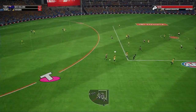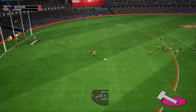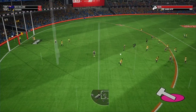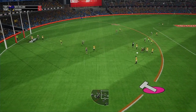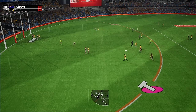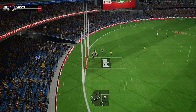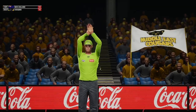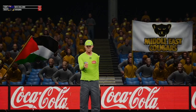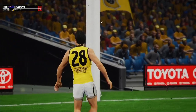Easily takes the mark. Pumps it inside 50. Great mark. 40 metres from home. Going for goal number one. Doesn't take the mark. That's touched. And just a behind. The visiting team by 5 points.